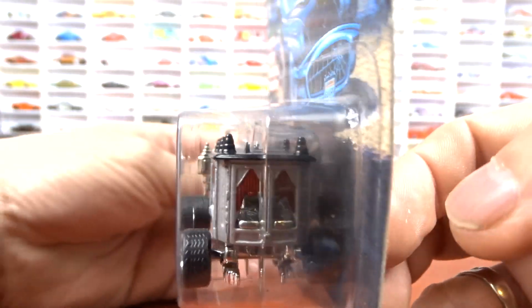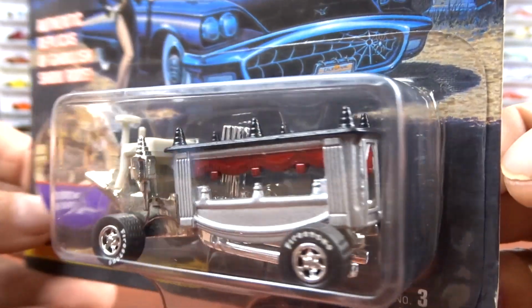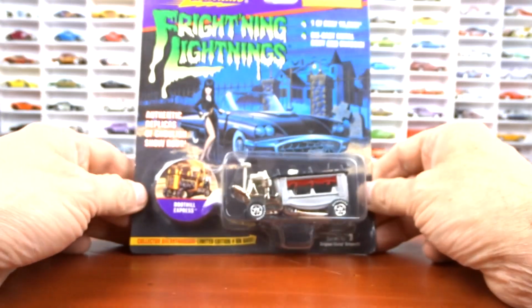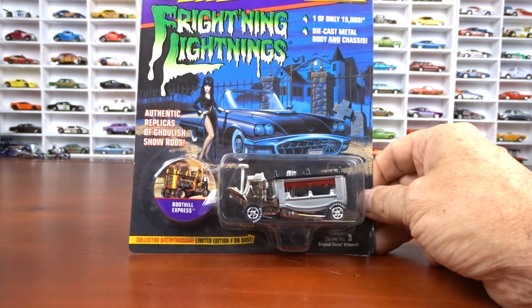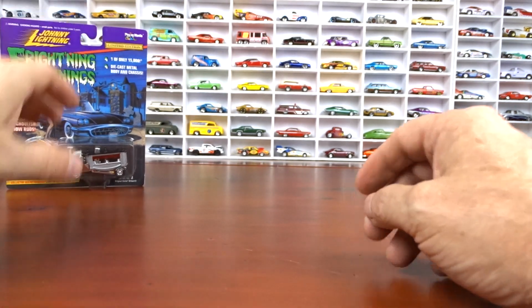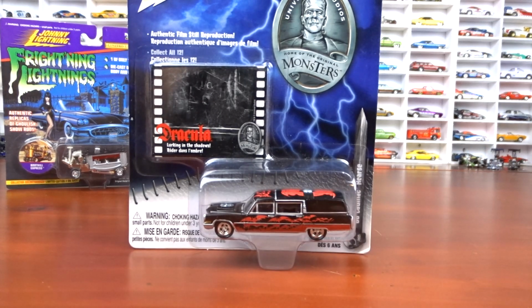I absolutely love it. There's the back of her. Just a cool casting, for sure. I like that. And for the card art here, we got Elvira and her car. So that's pretty cool. Awesome. That's the Boot Hill Express right there. It's awesome.